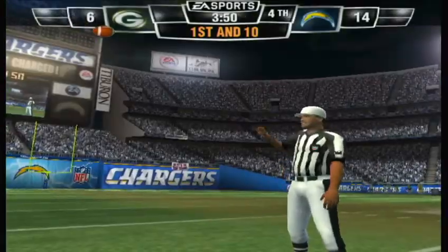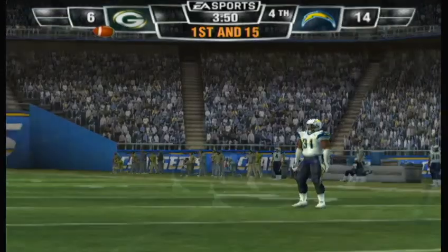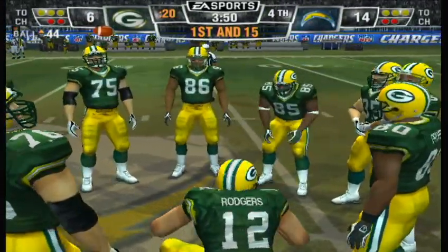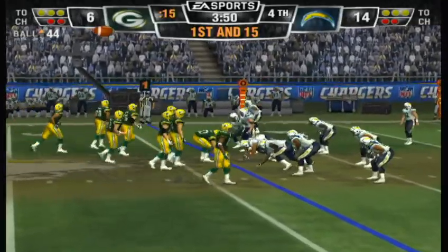It appears someone jumped early. False start on the offense. Number 35, still first down. And you try to keep your offense on schedule. Anytime you take a penalty, it's just so much harder to pick up a first down. First and 15, following the penalty.